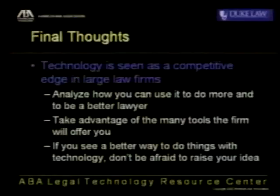So they're not using them as an exclusive resource method, but they are using them as a way to jumpstart and keep down the costs of research. So some final thoughts. It's a competitive edge in all the major law firms. If you go to a large law firm, it's going to touch absolutely everything you do. It doesn't mean you have to subordinate your intellectual process to the technology. You need to still remember that this is all just enabling you to do more.